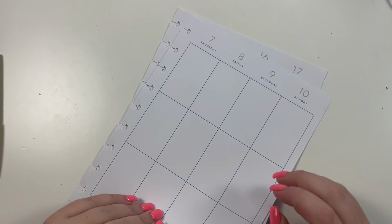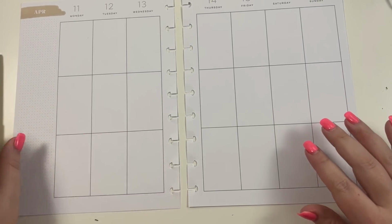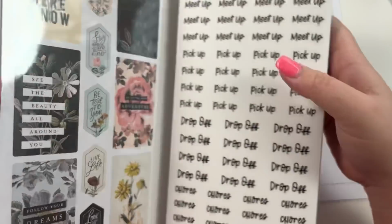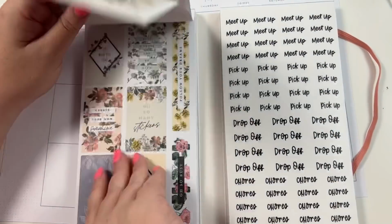Scoot that over. Next we have Katie, who wants farmhouse florals. So I pulled out this new sticker book from the Happy Planner, this new bundle one, because I feel like these stickers over here kind of give off a farmhouse vibe.